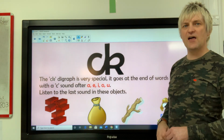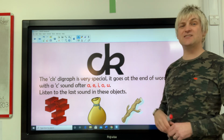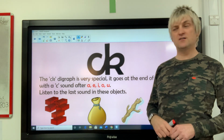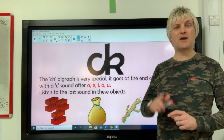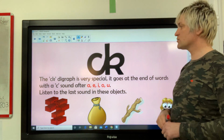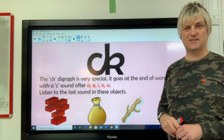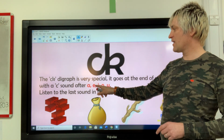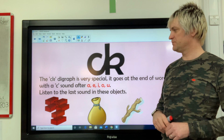Here we are. And this is the phoneme that we're going to learn today. And actually, this is a digraph. And a digraph is when you've got two graphemes that join together. Two graphemes make one sound. So this is a digraph. It goes at the end of words with a k, k sound. All right, and it's usually after an a, e, o, or u sound.